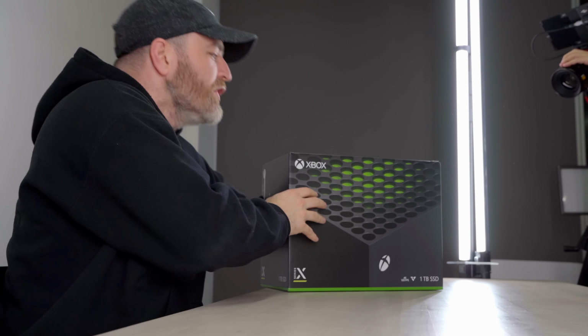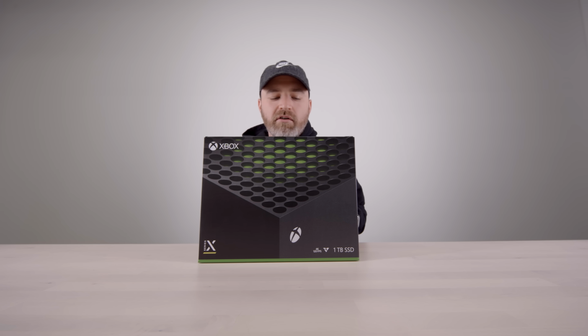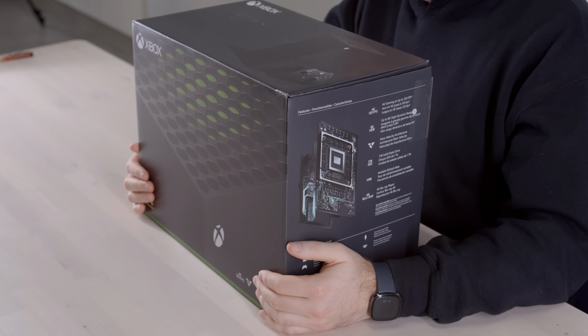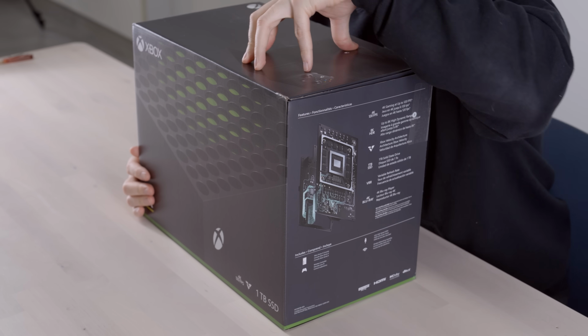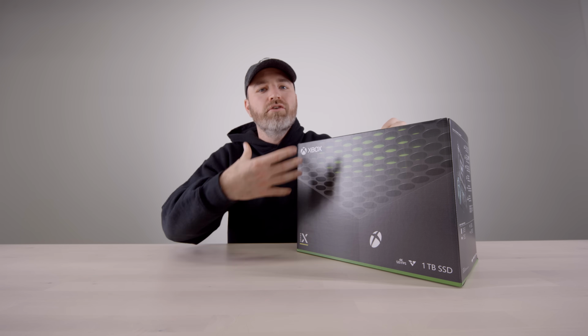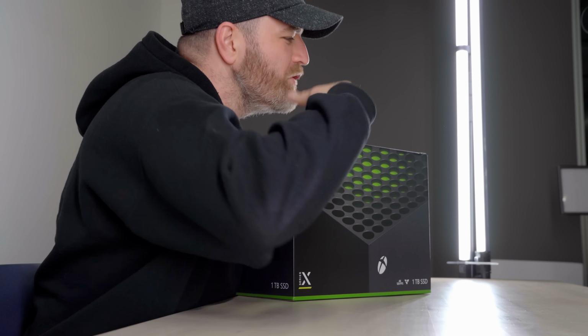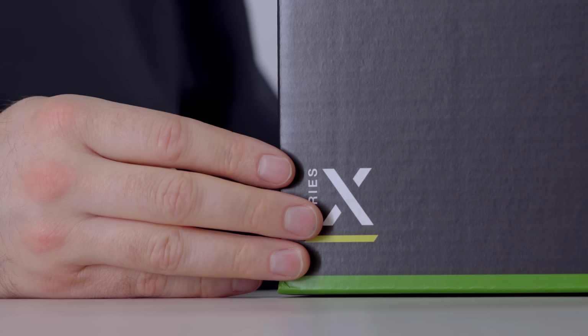Okay, it's the new Xbox Series X, the real one. That's the retail version, and it's a smaller box than the PlayStation 5. I have looked at this model in the past. I had a non-retail unit, but now it's official. It's here. It's the real deal. If you buy this thing, this is what you're gonna get.